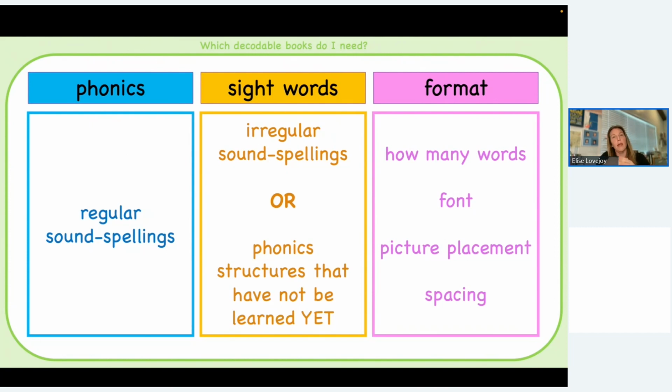And then format. This is really where I say it depends on the specific child we're talking about. We're talking about age, interest, and maybe neurological needs, like overstimulation, visual overstimulation, or a child who can read lots of text at once but just doesn't have the phonics capabilities. So this really depends on the specific child that we're talking about.